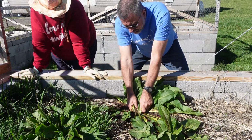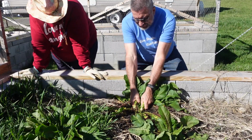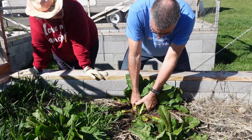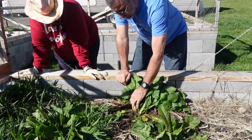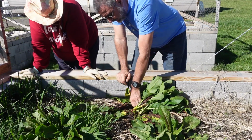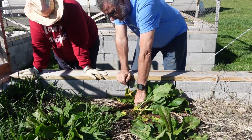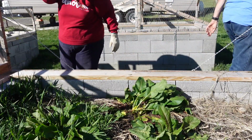Things like to grow in this garden bed, that's for sure. Isn't that incredible? Do you think if we just broke them off and buried them? No, the root is so big that it's not going to bury. It's just going to keep growing. There are several of them here, but I can't get them out. I'm going to have to get a shovel and dig it out, unfortunately. My goodness. All right.